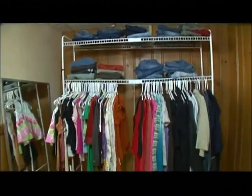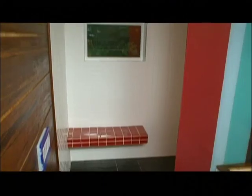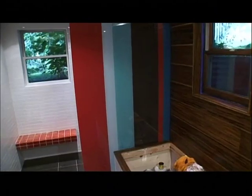Rob and Christy were using their basement bathroom for extra storage. But with plans to make this the master bath, it was time to get to work. So we gave them a spacious new tiled shower, huge tiles for the floor, and a splash of color. Now we're just a tub, a vanity, and some fixtures away from being done.